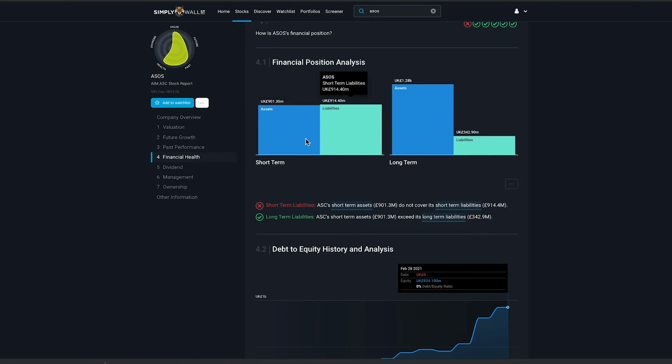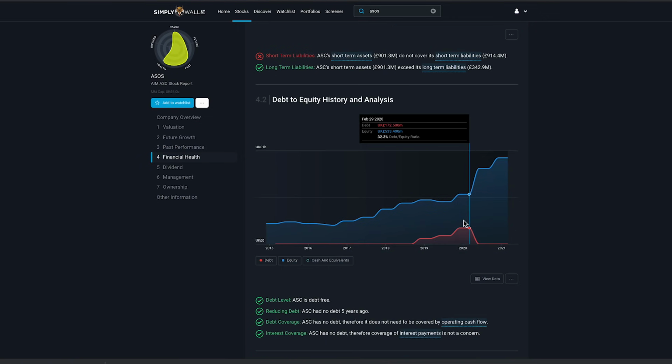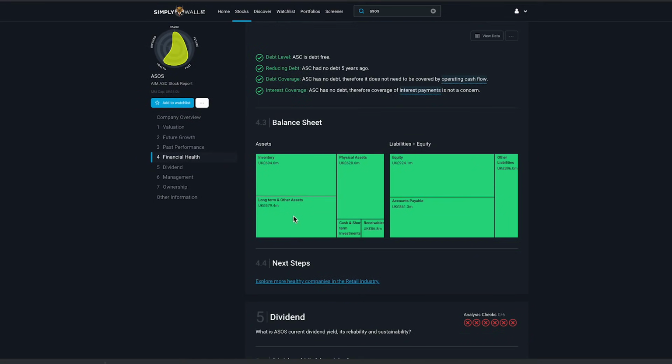Assets, liabilities in short term a little bit level, long term okay though. Debt to equity, it had some debt in 2019 or 2020. It's paid it all off, which is good. So it has a very strong balance sheet from that point of view. The cash balance is a little low. For a company like this, I'd probably want it to have about 300 million in cash, minimum 200 million. So that could be a little bit better, but at the same time, it has been buying a lot of companies at the moment, so I will let it off a little bit.